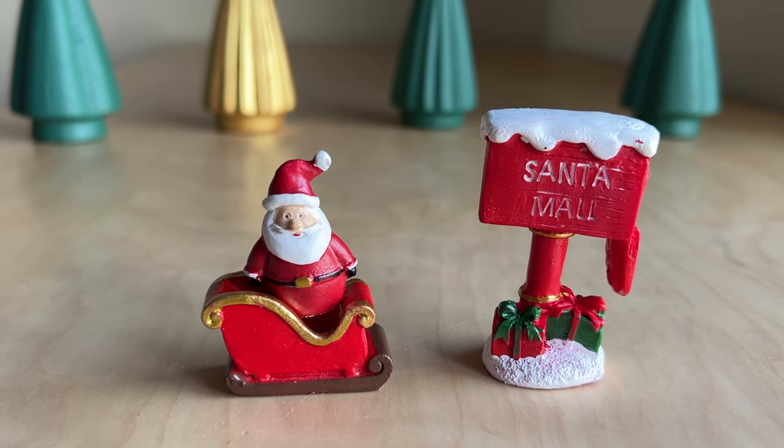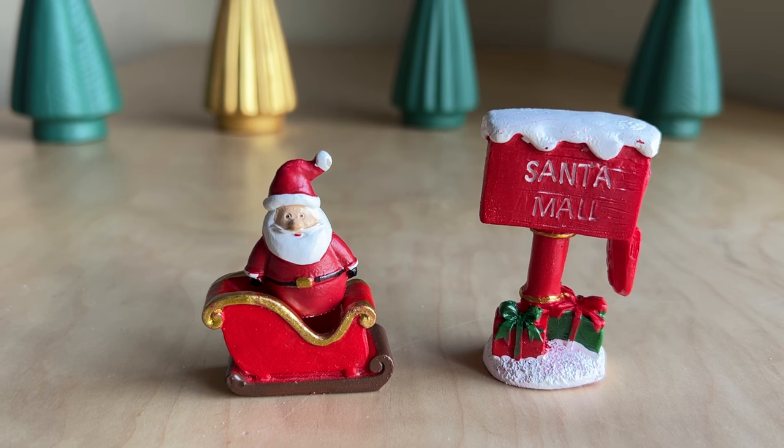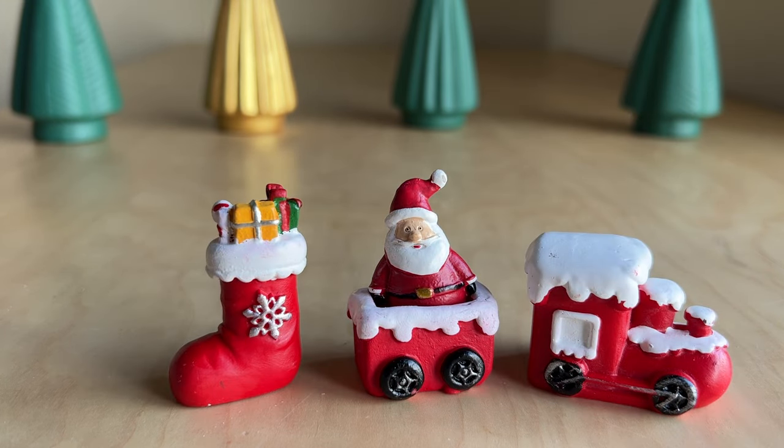Finally. So here's Santa on a sleigh, and he kind of gets antsy on the sleigh. And here's Santa Mill mailbox. Here's the same Santa again. He likes it better in this trolley. And here's like a stocking with gifts and a train.